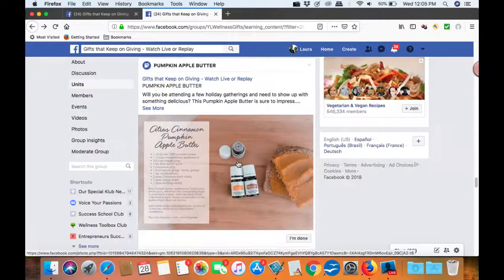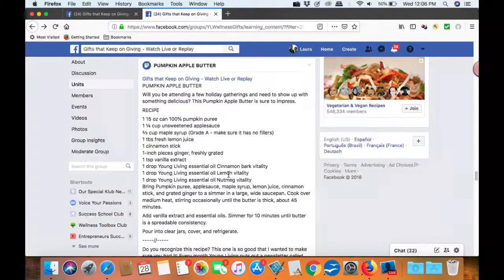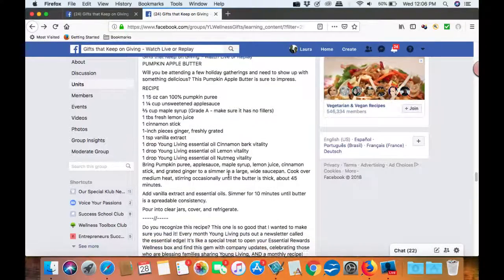All right, keep going. So here's another example of a fun recipe. So our Young Living essential oils that you can infuse into pumpkin apple butter.